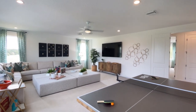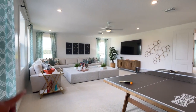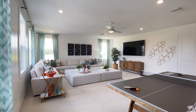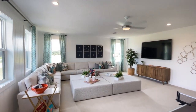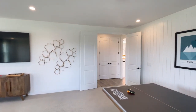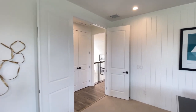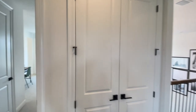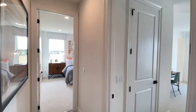Enough room for a ping pong table. This is beautiful. Windows lining the walls for natural lighting. Then you got your hi-hats and your fan hookup. Very nice. And there's your double doors leading back out this room. So we're gonna head back that way. Very impressed already. And I believe, guys, that this is a corner Jack and Jill hookup.